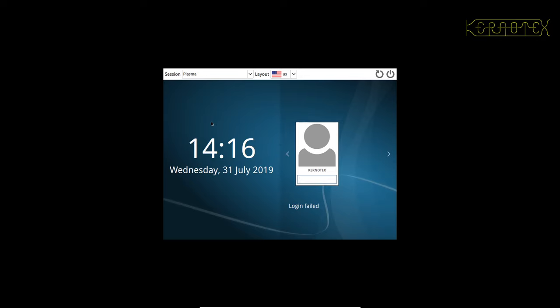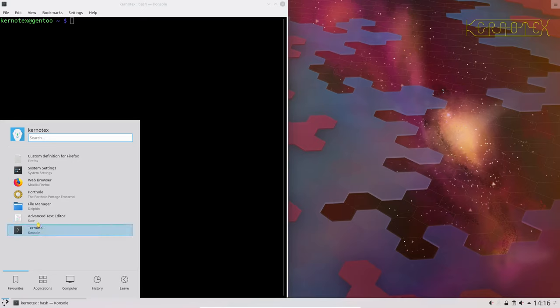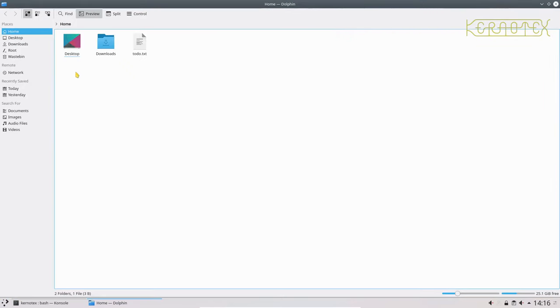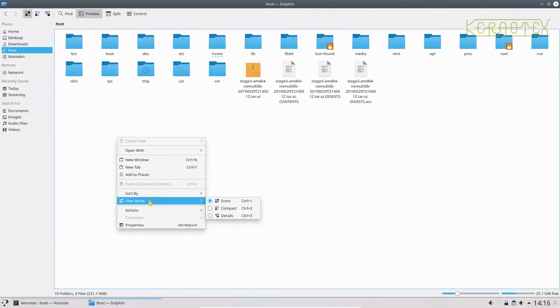So what I'm going to do now is just log in to this machine and show you the structure on the disk, where all the files and directories are that we'll be updating, if you're not already aware of them. So I'm just going to get a file manager up first and go to root. Let's put this on details.